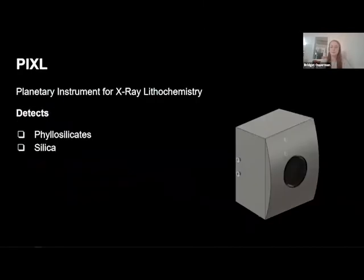gathering. To further analyze samples, we're using a couple other tools. The first one being the Pixel. It's called the Planetary Instrument for X-ray Lithochemistry. We're using this one to gather certain ROIs like phyllosilicates and silica.